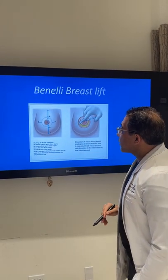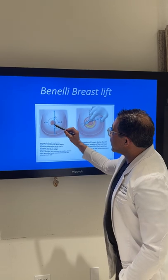So going back to the requested, the Benelli. So you can see how the Benelli works.